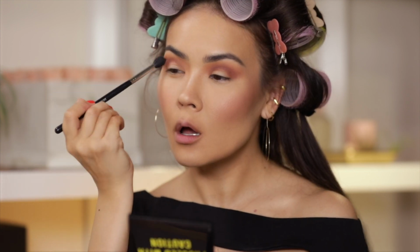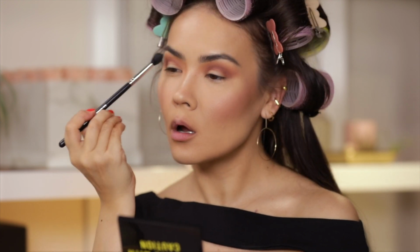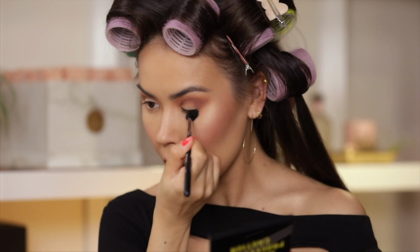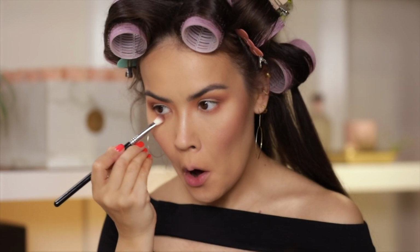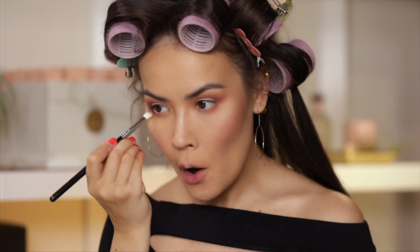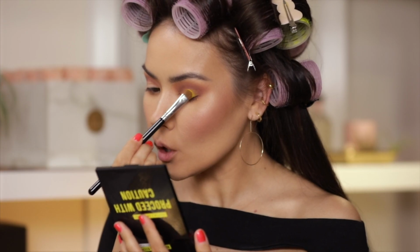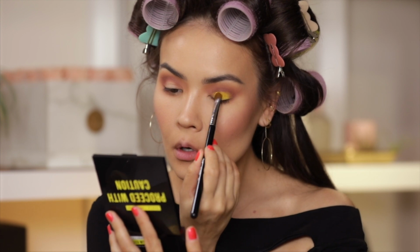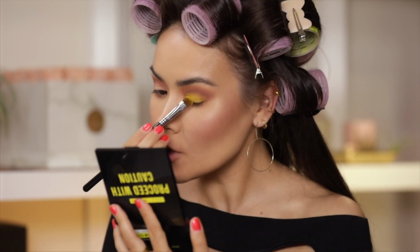I'm just gonna pick up a little bit more Culture and just diffuse those two colors and blend them into each other. Also gonna take a little bit of Culture and apply that to the bottom lid right here, and then just a little bit more of that Maintenance close to the lash line. Oh yeah. Next, I am reaching for that yellow. Oh yeah. Gonna apply that yellow all over my lid, just packing it on. Tap, tap, tap. Boom, boom, boom. That is a nice yellow.